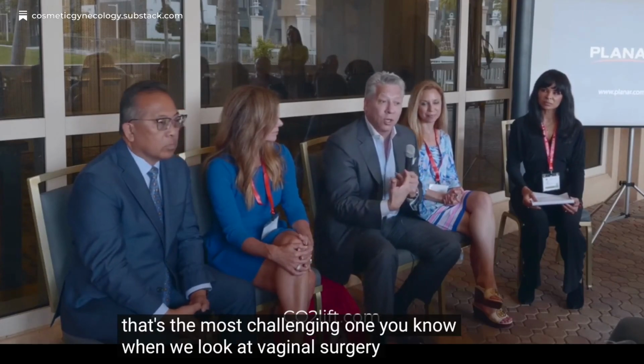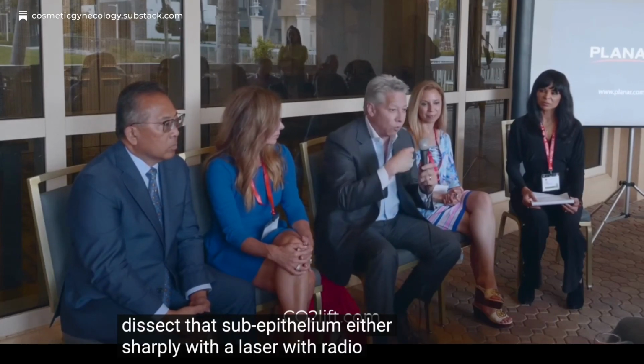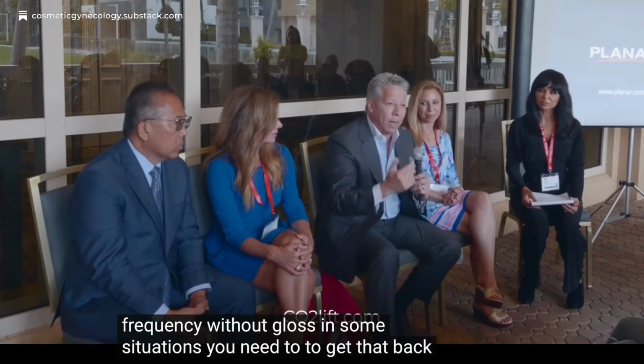When we look at vaginal surgery, we dissect that subepithelium either sharply, with a laser, with radio frequency, with gauze in some situations. You need to get that back to normal.